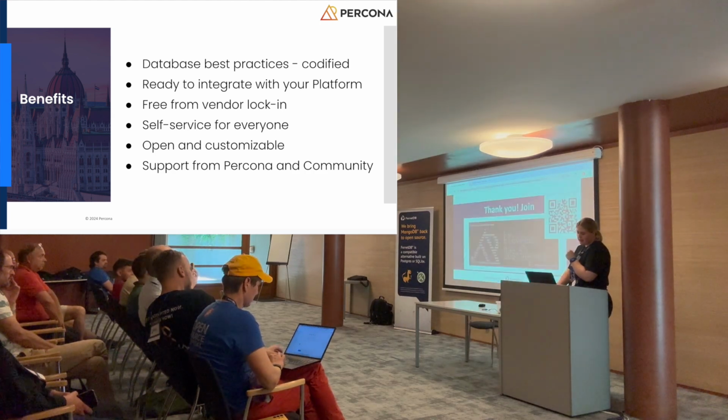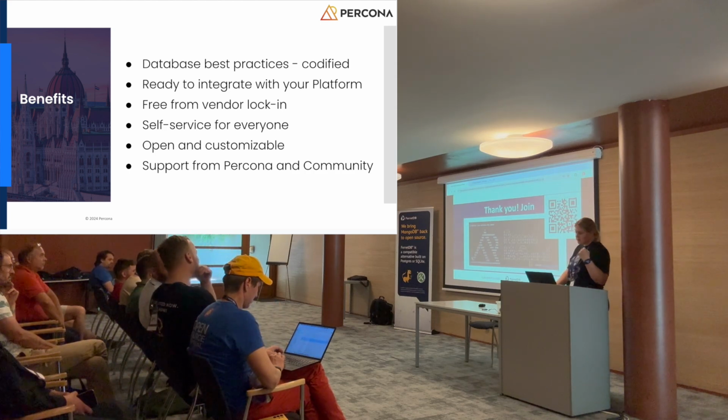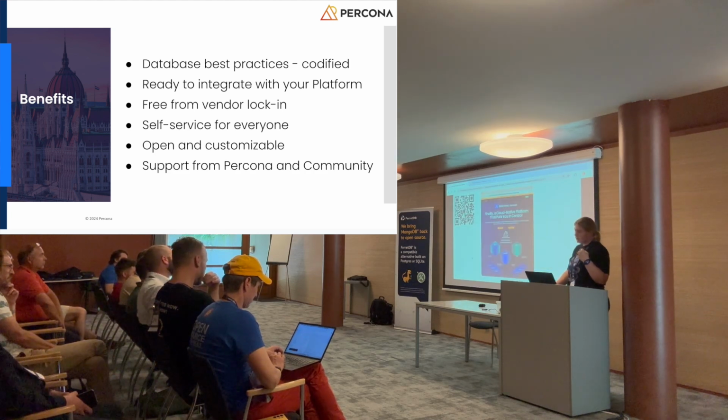And it comes with support from Percona and the community. You can choose whether you need support with just software, or with your database tuning, any cost reduction project, or any migration. We're here to support you.